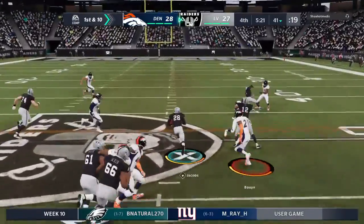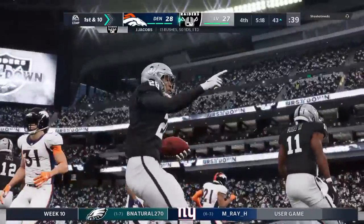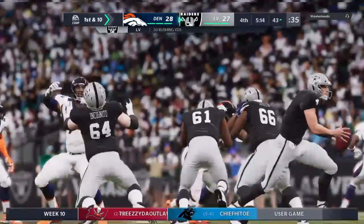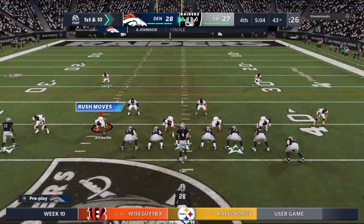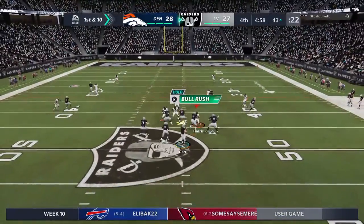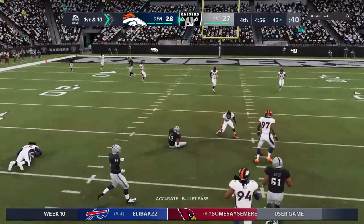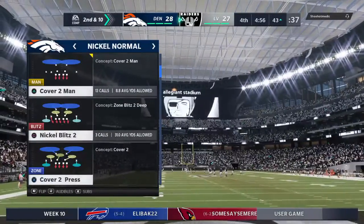Here's Jacobs. Across midfield inside the 45. Another good gain. That's now 35 yards combined on those last two plays. Back-to-back good plays have them on the move on first down. Now Carr. And this will be incomplete. Physical play on the football there, and it's second down.